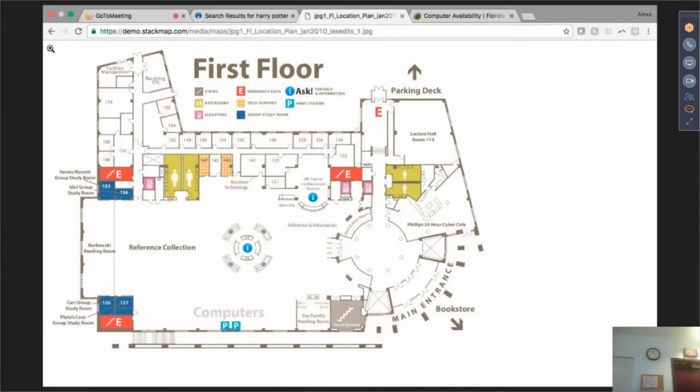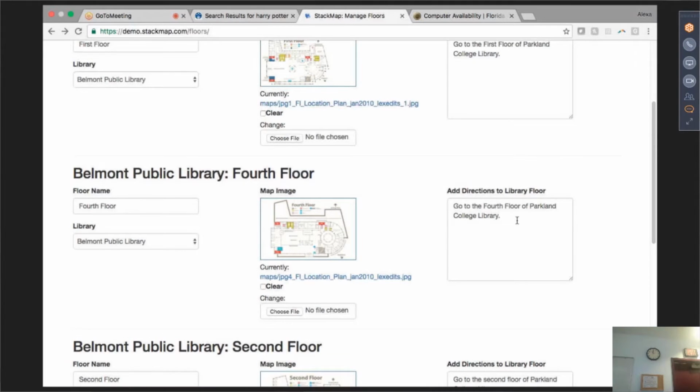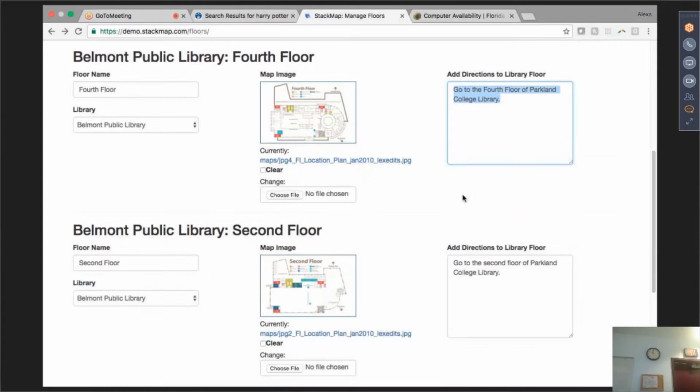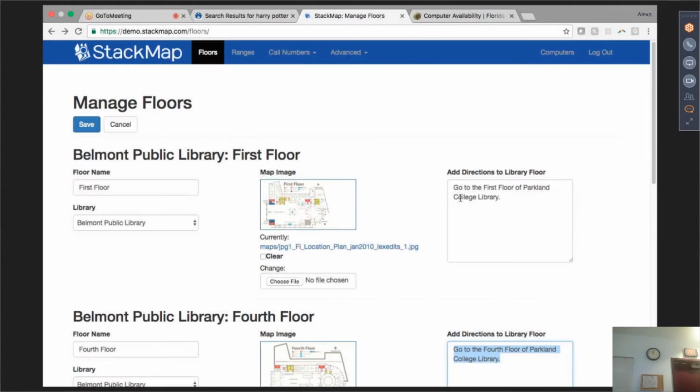These maps get uploaded to the dashboard. And then this is where you can name your floors and also add directions to get to that floor. If there aren't any questions about the floors, I'm going to jump right into putting the book ranges on the floors.